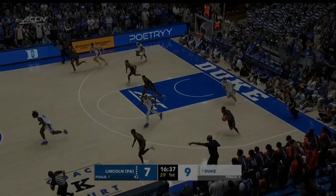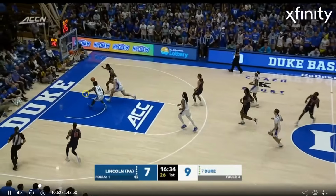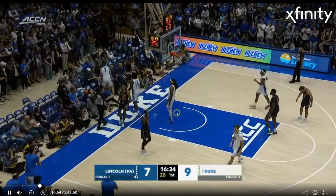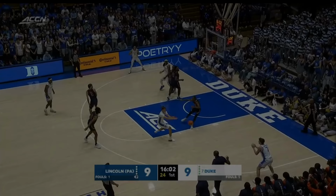This play isn't going to show up on any highlights at SportsCenter, but right there is Kon, and I want you to pay attention. This guy has a lead on him sprinting down the floor. Watch him get on his horse, never give up on this play, and hustle back. And look at him get a tip, preventing a layup. That's big time.